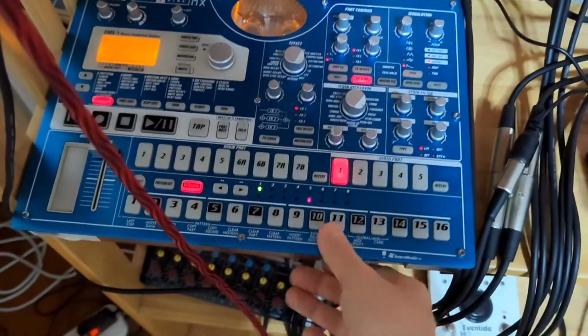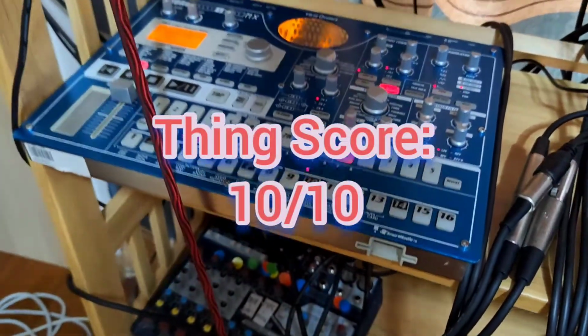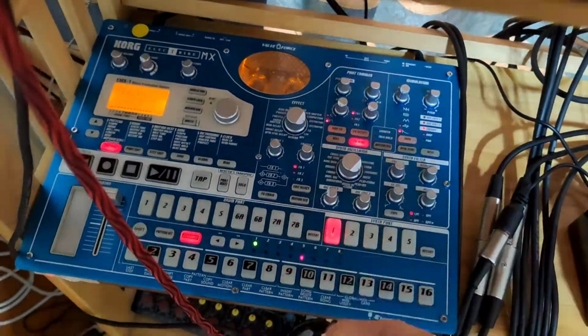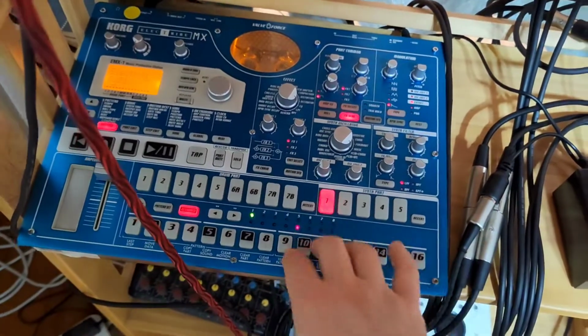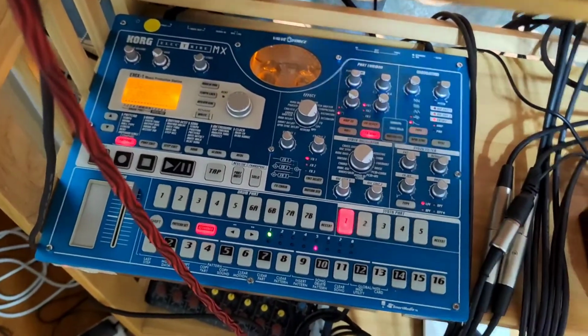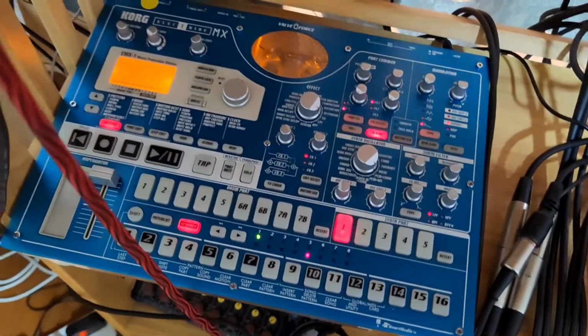And as a thing, I would give this thing a 10. I mean, it's really well made, it's stylistic, and it looks fun to use, and it is fun to use, and as a thing, it's a great little machine. As an instrument or Groovebox, I would give it an 8 or a 9.